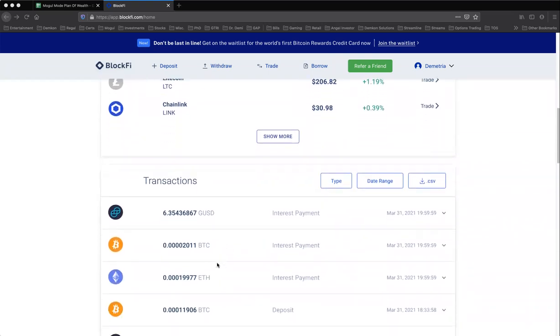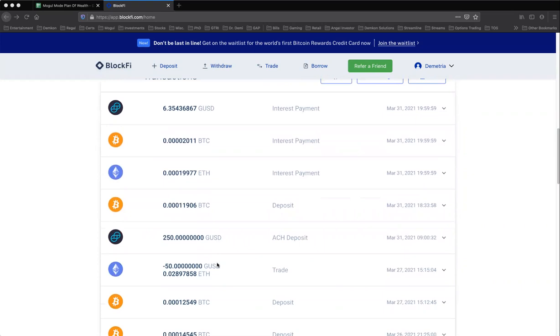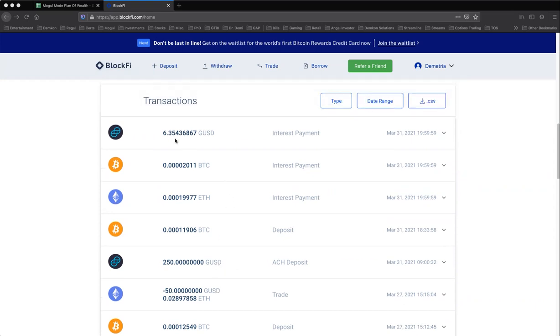And what I wanted to show you guys, as part of the strategy, I mentioned ways of getting free Bitcoin. Everybody is giving away free Bitcoin now. Banks are giving it away. Cash App is giving it away. So here's the interest payment from stablecoin. I got $6.35. Stablecoin, you can reference in terms of dollars because it's exactly the same value as the dollar. We received our interest payment of Bitcoin.